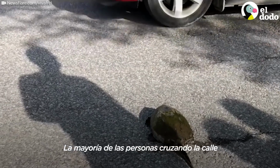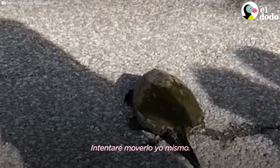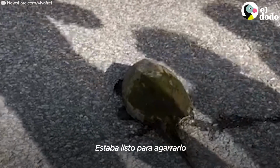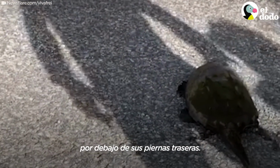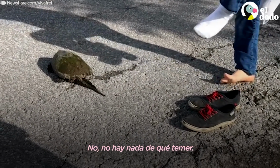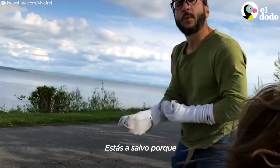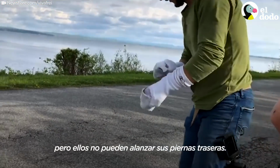Most people just driving up and down the street don't see a turtle of that size, so a few people were stopping. I was prepared just to grab it from underneath the back leg. I'm scared, Daddy. No, it's not gonna be scared. Say, what if it bites you? It's not gonna bite. You're safe because they have long necks, but they can't reach to their back legs.